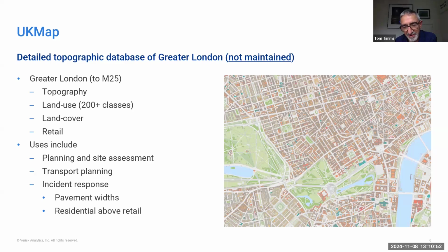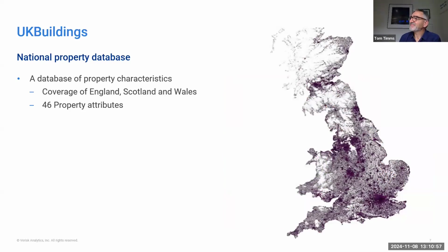But if you're doing research on London, it's probably a very useful resource. So now, yeah, pass on to Jeremy. Thanks, Tom. So the third product that we have on the Digimap portal is UK Buildings. This is a national property database that covers England, Scotland, and Wales. If you want to know something about the character of the building, be it residential or commercial, this is your best starting point. There are now currently 46 property attributes available against each premise in UK Buildings.